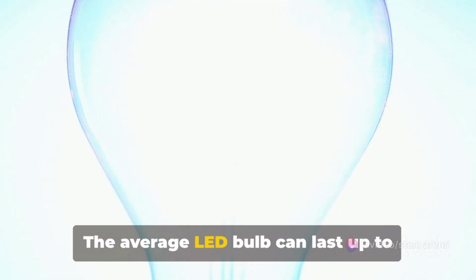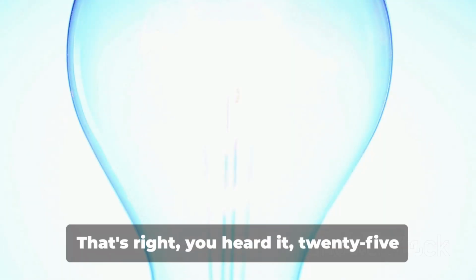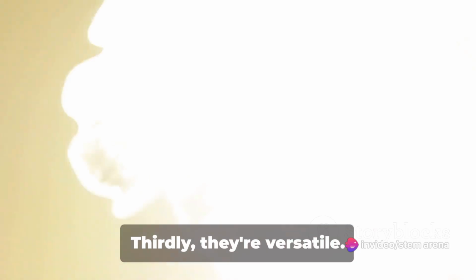Secondly, they're durable and long-lasting. The average LED bulb can last up to 25 times longer than an incandescent bulb. That's right, you heard it, 25 times. That's a lot less time spent changing bulbs and a lot more time enjoying the light they provide.